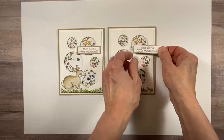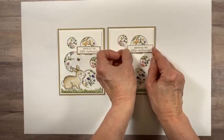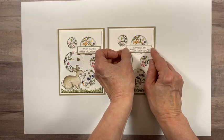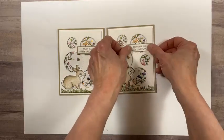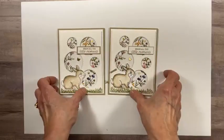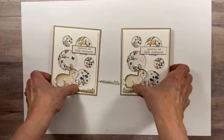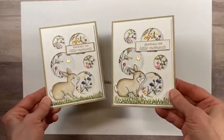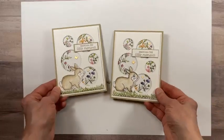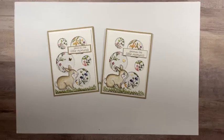And I like to see a little bit of that opening at the bottom, not so that it's covering. I wanted it a little bit higher. So we're going to do it like that. Just like that. Enjoy the little moments, all the little moments, right? Don't take anything for granted. So there you go. I think it turned out so cute. This was such a quick little creation and design to come up with. I hope you like it.